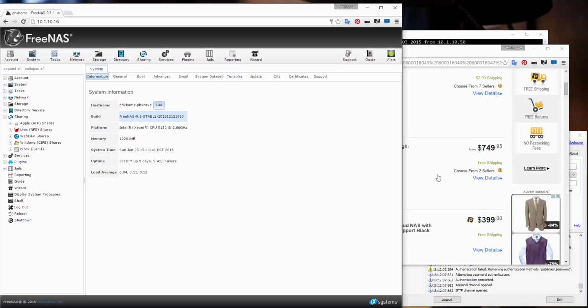I'm running FreeNAS 9.3 stable, and I'm running this on a dual socket motherboard with two 5150 Xeons. They're 2.6 gigahertz, so that basically gives me a quad core. Now you might be like, well, why don't you go get this brand new i7? It has hyper-threading and all this other craziness.